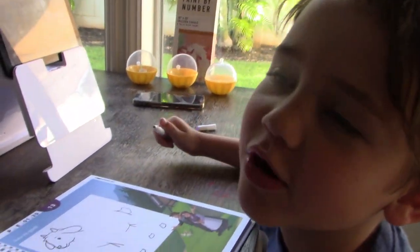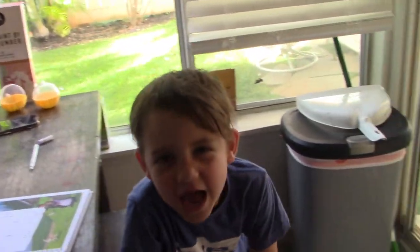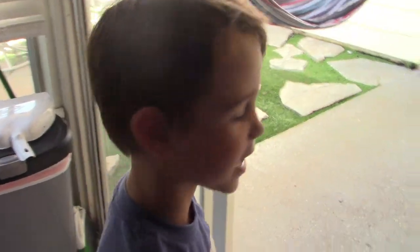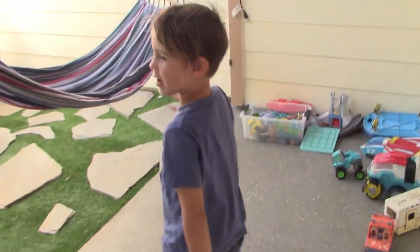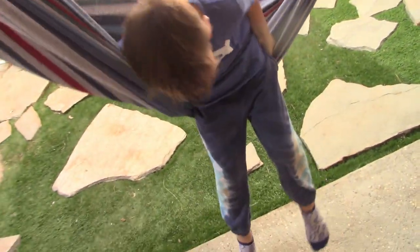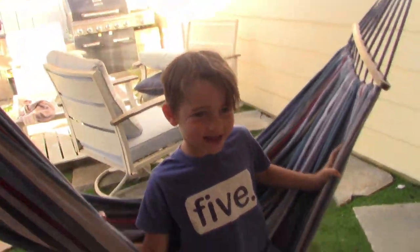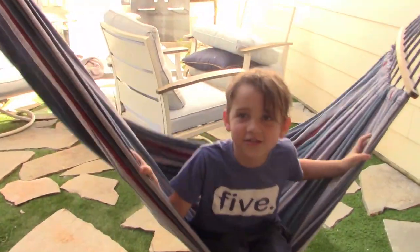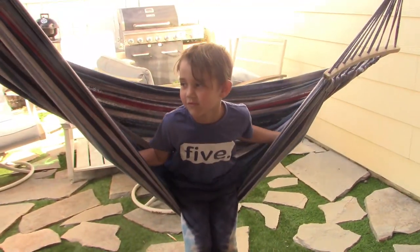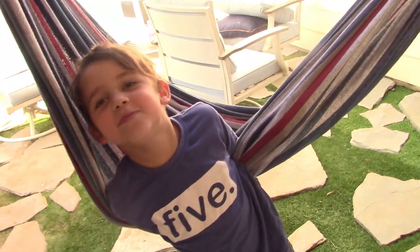That is it for today. Bye. Wait, not bye yet. Let me show my new hammock. Let me show how high it is. Maybe if I sit on it, I can't even reach, see? Your cool hammock, to relax after you learn? Yes. Bye!